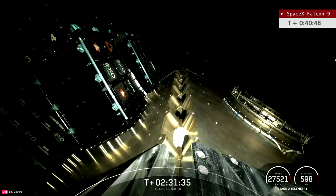And with the deployment of MethaneSAT, all payload separations have been confirmed. As you heard, Transporter 10 has reached the end of its deployment sequence. All the payloads have now been successfully deployed, closing out the Transporter 10 mission. 53 payloads on board, now on their way to beginning their flights.